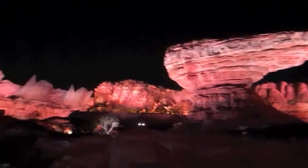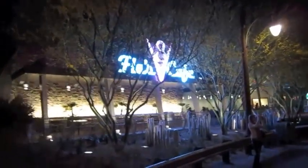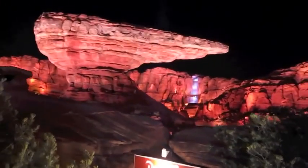So we are back in Cars Land and it is nighttime now, and y'all, it looks incredible. Look at all of this. It's like speechless. Well, not completely speechless because I am talking, but wow.